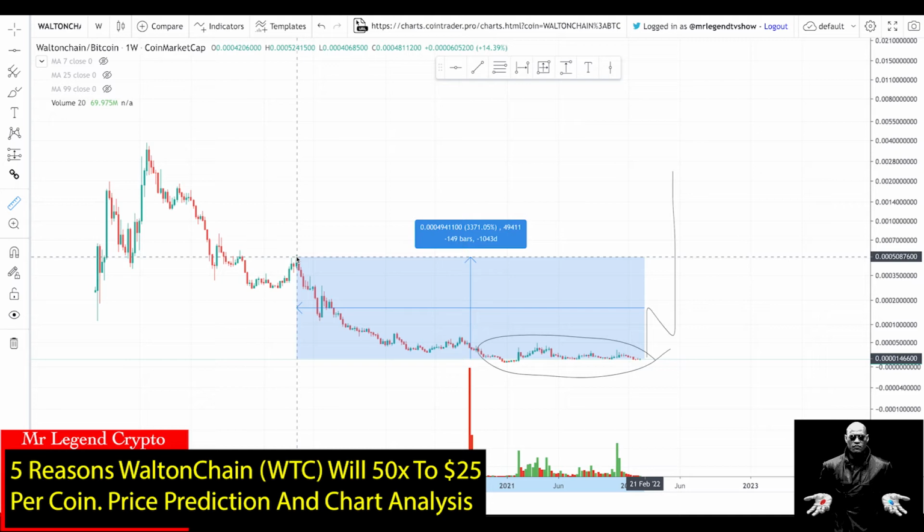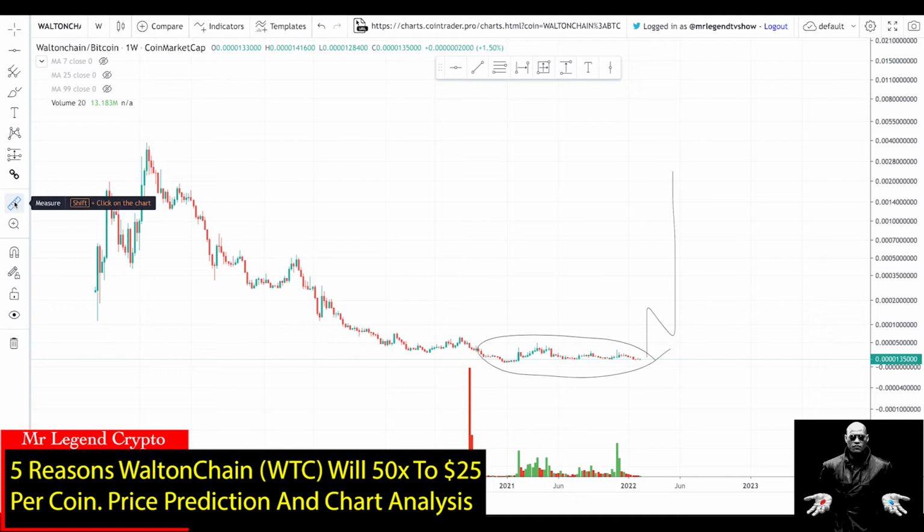It has to increase by a factor of 3,300% against Bitcoin for it to get to levels where it was just at 15th April 2019. And Walton Chain has not actually experienced a full bull run. It was launched at the end of the previous bull run. We've not actually seen what Walton Chain can do in a bull run. We're about to see that when it starts pumping, it's going to pump very hard. It's going to pump very violently.